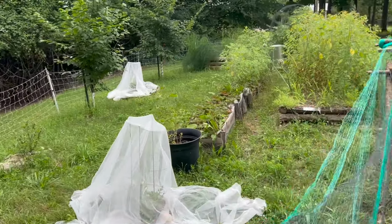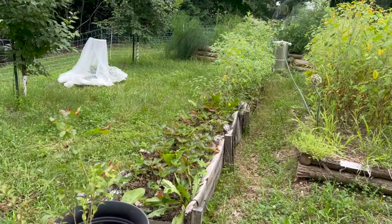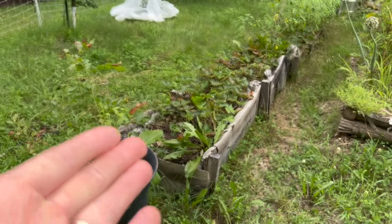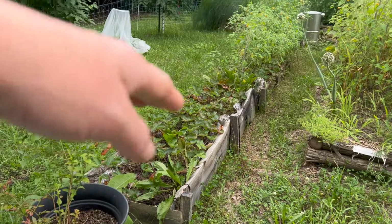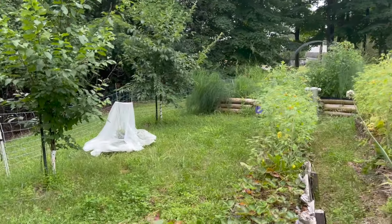Once I take this bed here and I dig it all up. This bed is going to be dug up, broken down and burned. The wood is rotting away and there's just too many weeds in there. So I'm gonna put this blueberry here and then I'm gonna put a couple more blueberries or some haskaps there. I haven't decided quite yet.